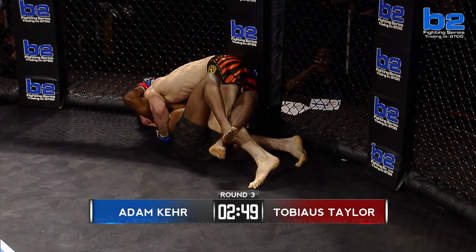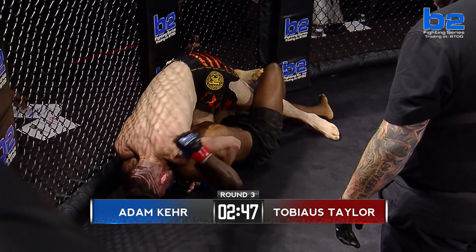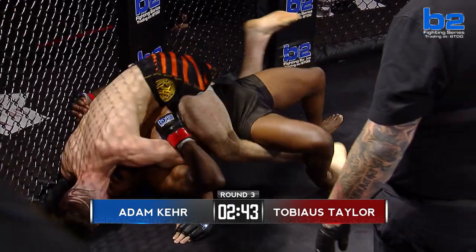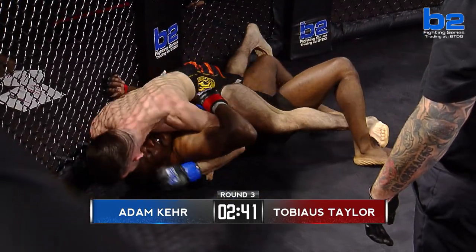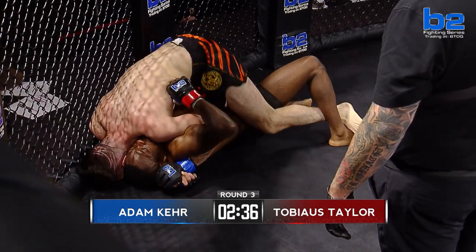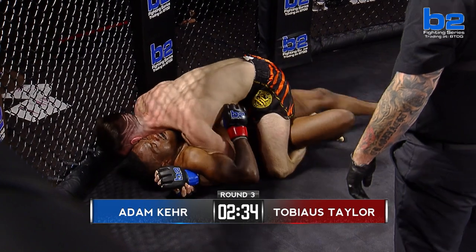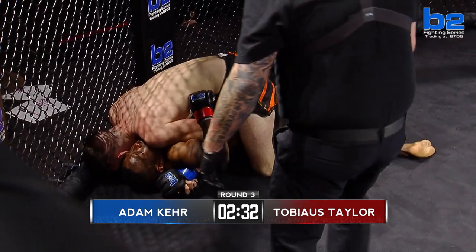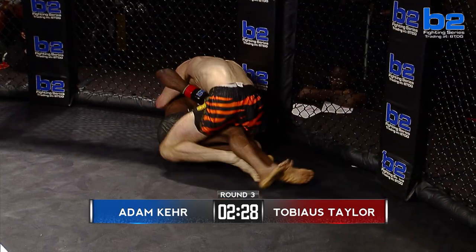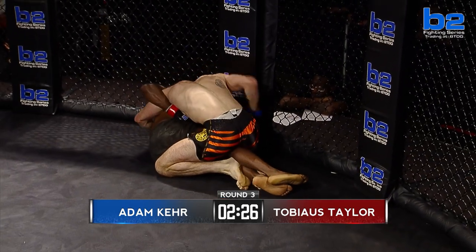Tobias Taylor, and you know, maybe he thinks he's ahead on the scorecards, but I personally would not feel super confident in this. It's been a very tight bout. He was trying to bump sweep right there. You're not going to bump sweep Adam Kehr from that position right there, especially with the cage panel. Exactly. It's like Lytle said, he needs to try to get up and start cage walking up. Go for broke, man. But start trying to stand. Very difficult at this point.